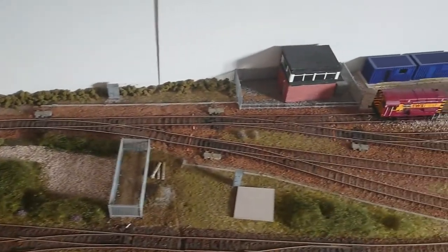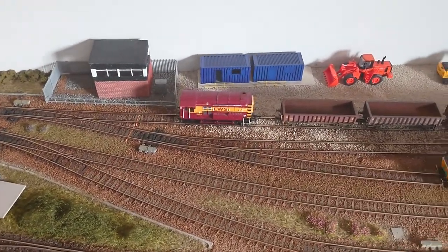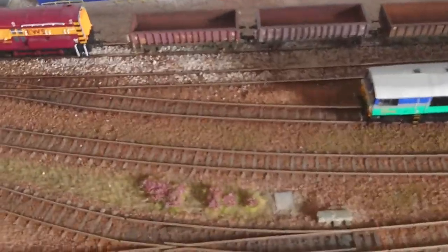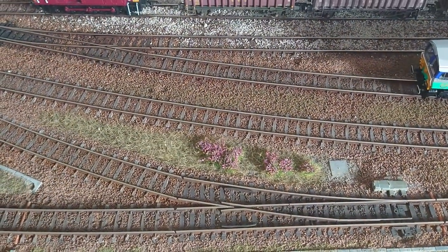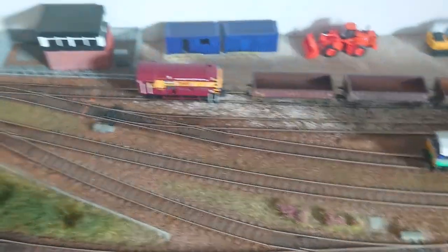So if we move further along to the central section, nothing really changed here. I've added a little bit more in the way of flowers there, which I got off eBay, just to add a bit more colour, a bit more interest.